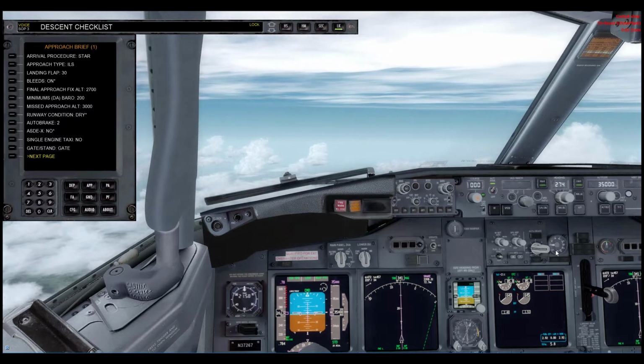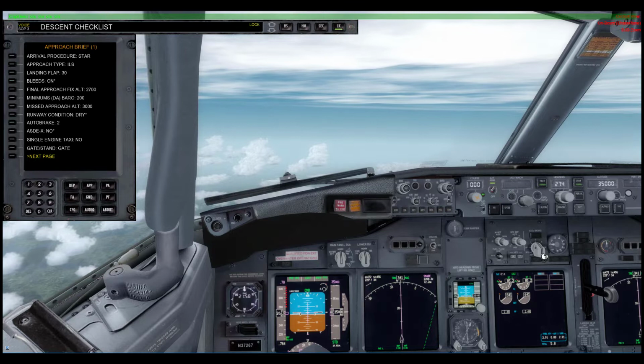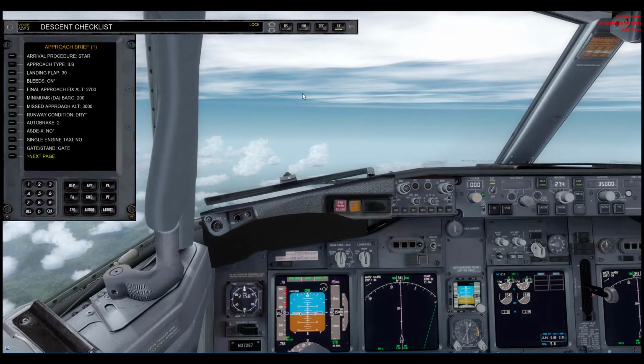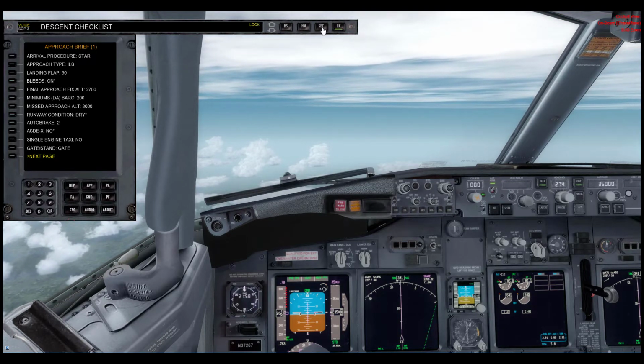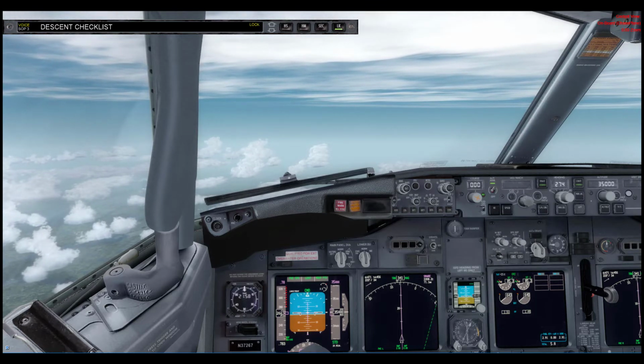Descent speeds and navigation radios are set. Airport NOTAMs have been reviewed. Any questions, comments, or concerns? No questions. Approach brief complete. Checked. Okay, see you when it's time to descend.